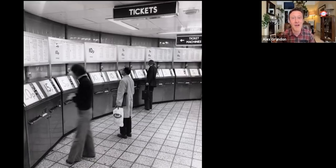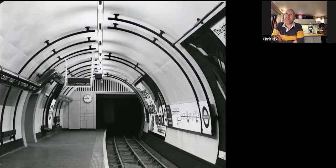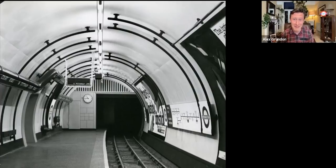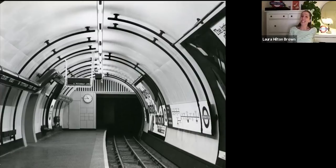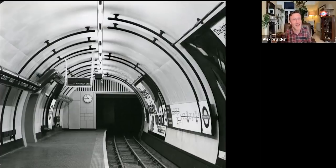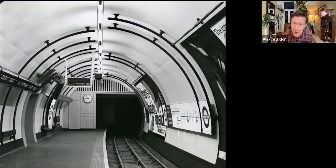Anyway, happy days. So there's the booking hall, looking lovely in the 1970s with big fat trousers. But the platforms themselves were being renovated too. And they decided to prototype it at a station that we know very well. Is that not right, Chris? It is, and there it is. But the question is, which one? Anybody? Oh, Laura Hilton Brown, it's Aldwych. Yes. Aldwych. So guys, tell me where in Aldwych that was, because that's a very elaborate mock-up.